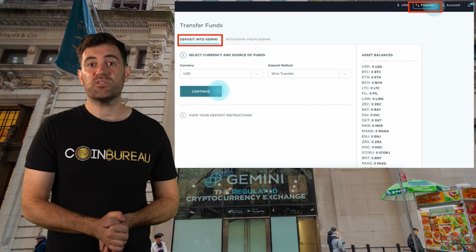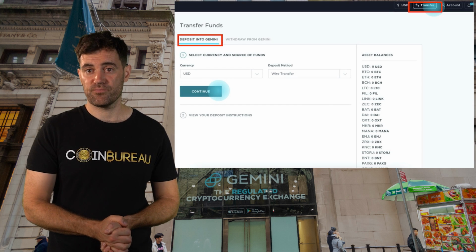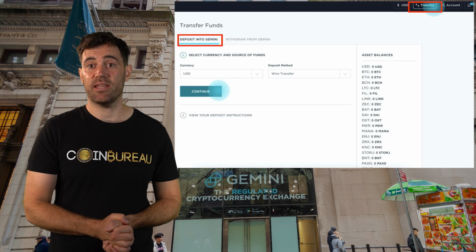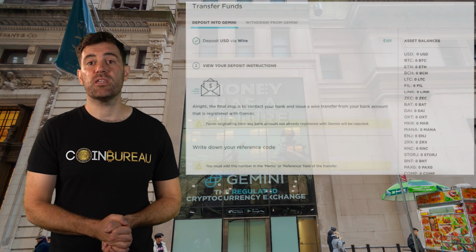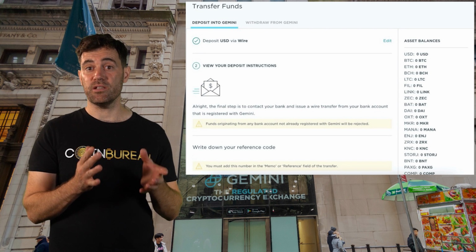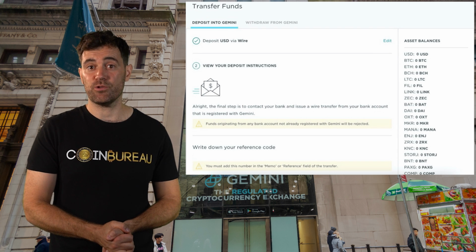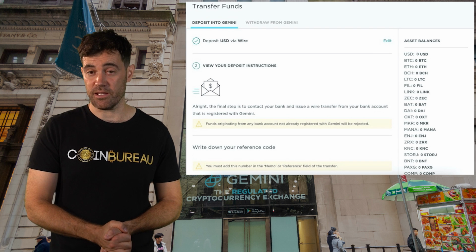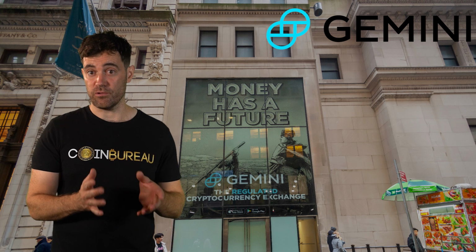So next, you'll want to hit that Transfer button in the top right corner of your Gemini account. Select the currency you want to deposit and your deposit method. Once you hit Continue, you'll see payment instructions to complete the bank transfer. Now, the important thing to note here is that you'll see a reference code. Be sure to add that as your transaction reference when making your transfer. That's how Gemini assigns the deposit to your account.